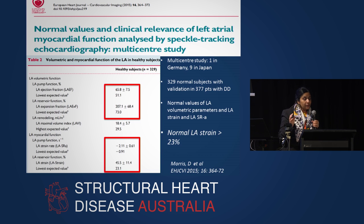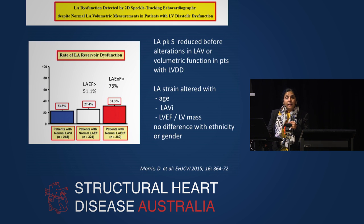Do we have normal values? This is a multi-center trial which looked at normals, about 350, and they came up with the lowest expected reservoir function of the left atrium of 23% of strain. They applied this cutoff to patients with diastolic dysfunction. And what was interesting is that even if you had normal left atrial volume or normal volumetric measures, your strain could be reduced, again showing you that it's perhaps more sensitive. And this is data similar to what was seen in the left ventricle.